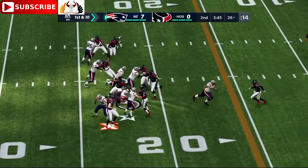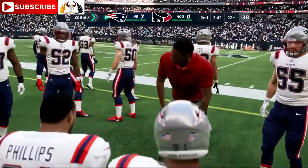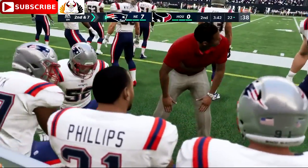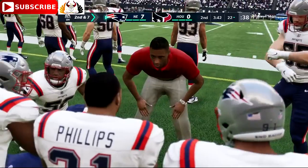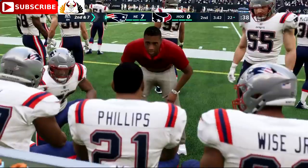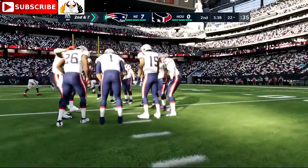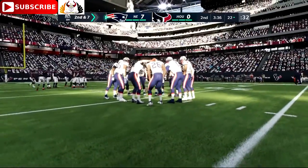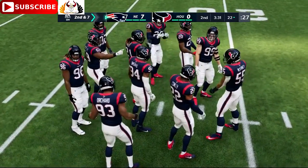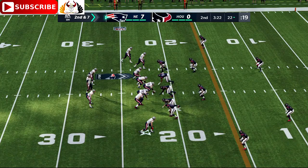Now a first down carry. It's Michel. And give him about 3 as he gets it down to the 22-yard line. He was taken down at the 22-yard line. It's a pickup of 3. Brings up 2nd and 7. Three yards on that last carry. Here's 2nd and 7.